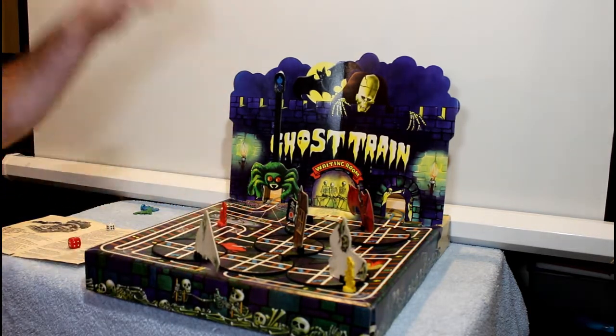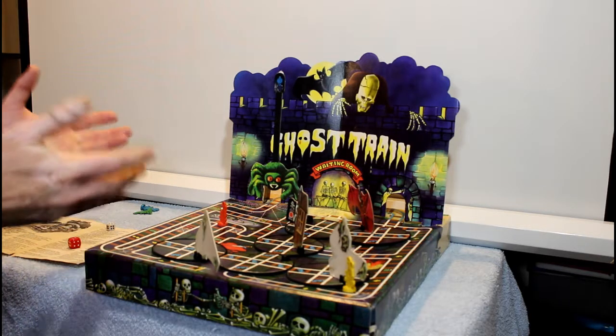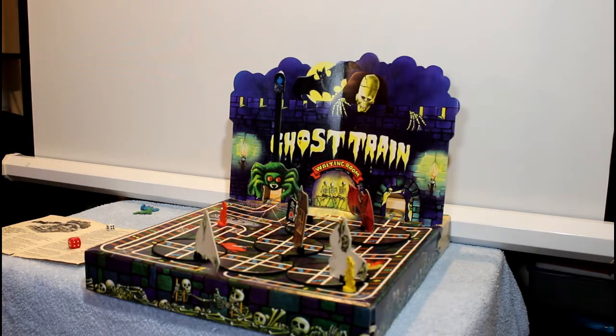But apart from that, that is the basics of the game. There's not much to it. For a board game, it is a very, very simple game, designed for children, I guess, back in the day. And if you had some spooky lights and some ambient music going on in the background, you could have a very fun, spooky entertainment night ahead of you.